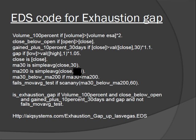And remember, this is the 5% gap up move we've had here. There's a couple of other things in here as well. I've taken two moving averages, but the 30 must have stayed above the 200 during that period of time. In this case, it's the 30 days that we're looking at.